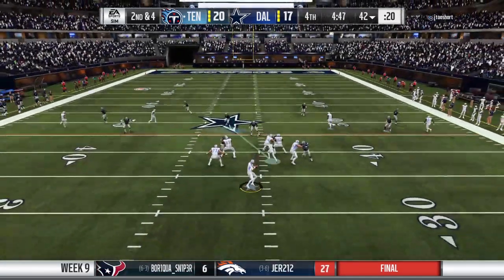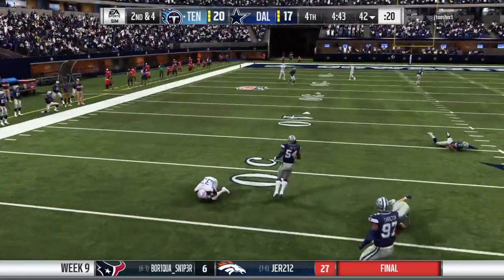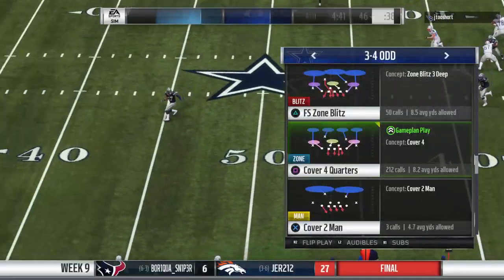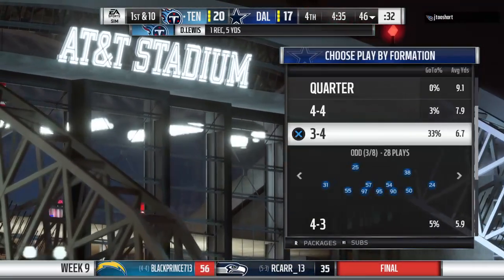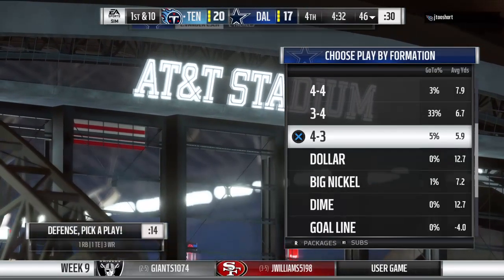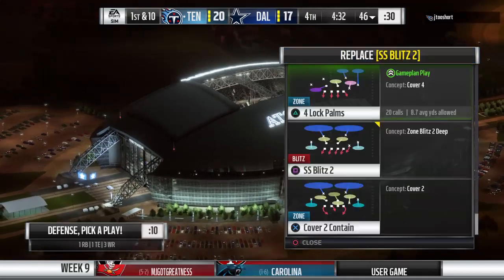Nice touch. Cold-blooded, too. To throw is Mariota, looking left side, and he's got a man. That's Lewis. They get 5 out of that one, and it moves the chains. That was a pretty favorable situation there. What would you call that? 2nd and manageable? Smart play, too. Didn't force it downfield when he didn't have it. Just checked it down, let him get the first down, and that's exactly what he did.